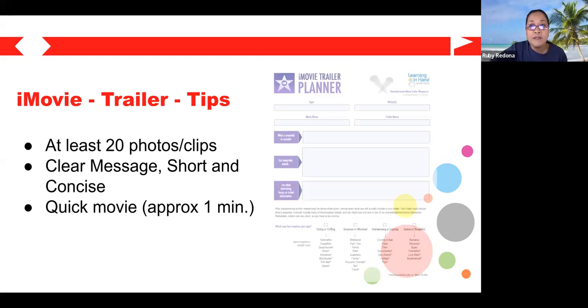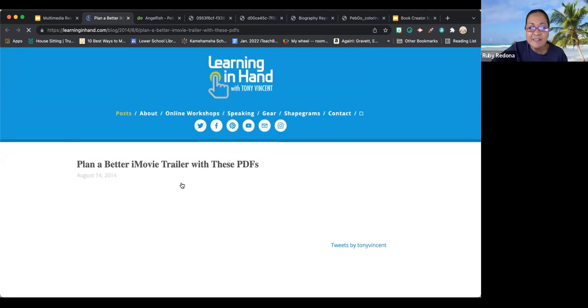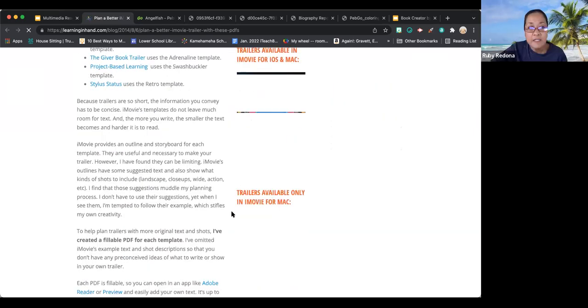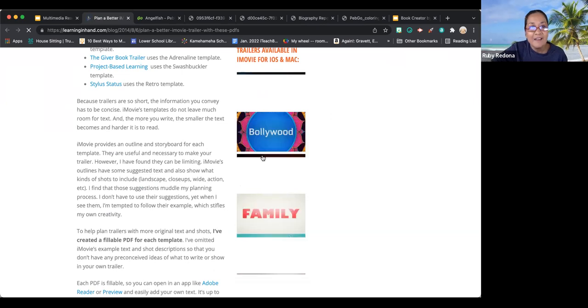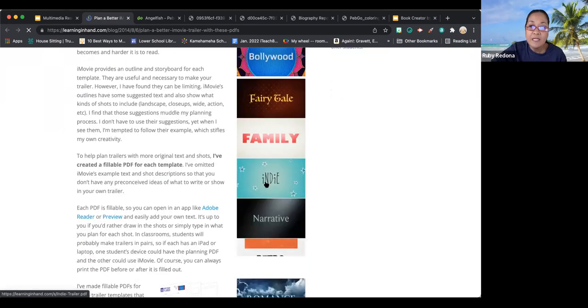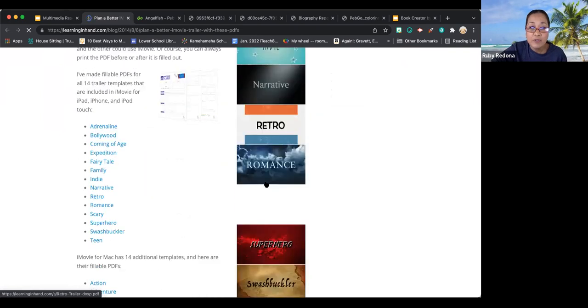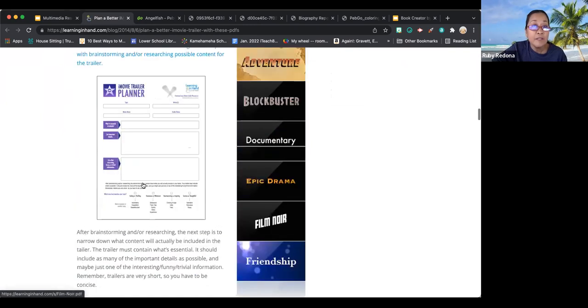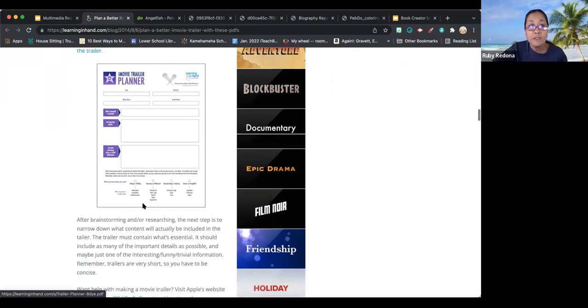So it's very short. Now there is an iMovie trailer planner that you can use. If I go here, you're gonna see there are about 16 styles of trailers that you can choose from. And this website does a really good job of explaining each one. Like there's a Bollywood, a fairy tale, family. These are all the different styles: retro, romance, superhero. And then you can also make a copy of your own iMovie trailer planner, so you can do a storyboard for your iMovie project. Going back.